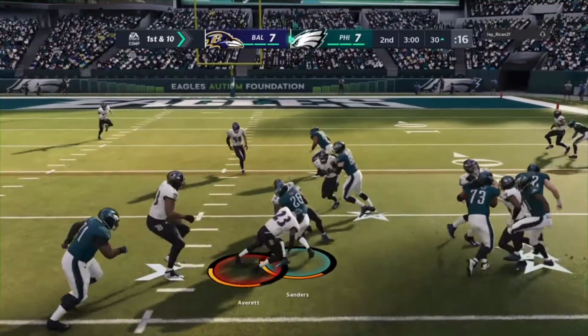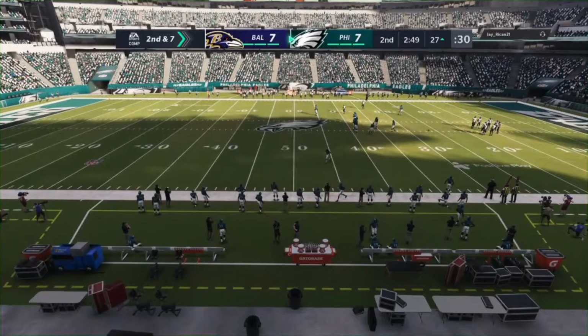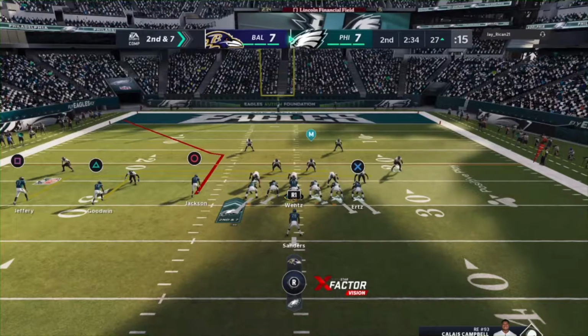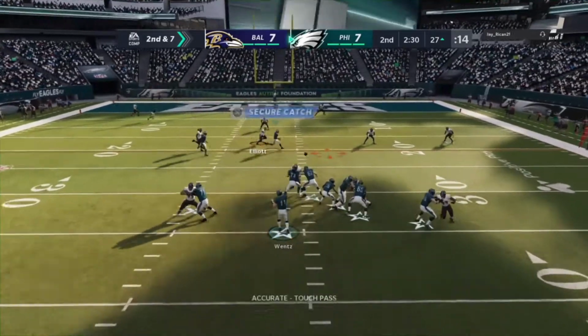Sanders here as they run out of the gun. Give him any space. He realizes his job is to make more out of it than what they give him. Picks up 3 on that carry. 2nd and 7 with our score tied at 7, but they're planning to change that soon. Only question, will they get 3 or 6 out of it?